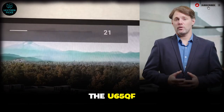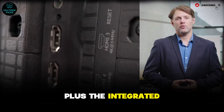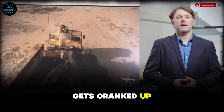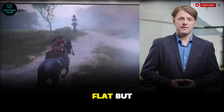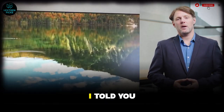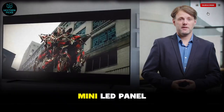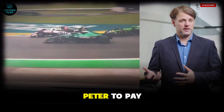The U65QF actually has the horsepower to punch through that ambient room light, plus the integrated quantum dot layer, the QLED tech, which means the color volume doesn't wash out when the brightness gets cranked up. HDR content on Netflix actually looks saturated, not pastel and flat. But, and this is a massive but, you have to pay the piper somewhere. I told you these companies are playing a zero-sum game, right? Hisense spent almost their entire build budget on that mini LED panel and the quantum dot filter, which means they had to rob Peter to pay Paul.